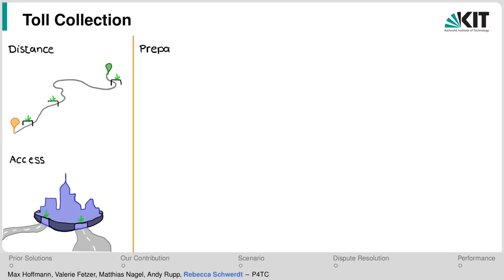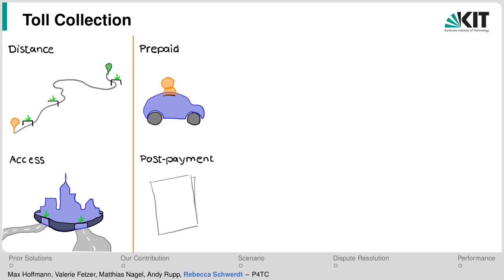Electronic toll collection systems are often prepaid, which requires users to regularly top off their account balance or run the risk of suddenly being unable to pay in the middle of a highway. But some systems also allow for more convenient post-payment options, where at the end of each billing period, the user is presented with an accumulative bill of all their charges.